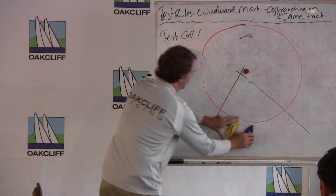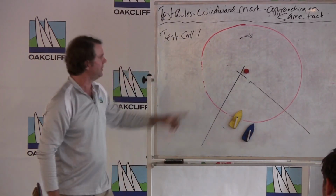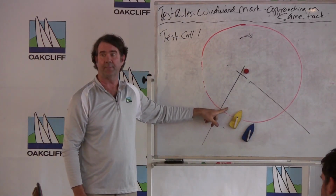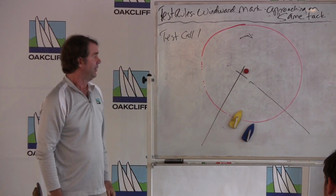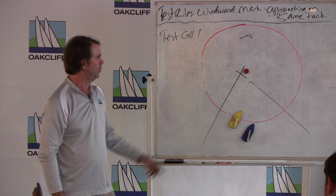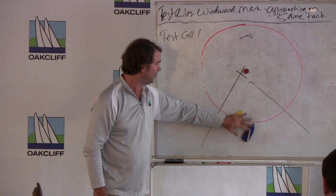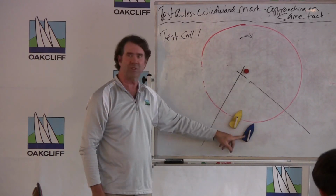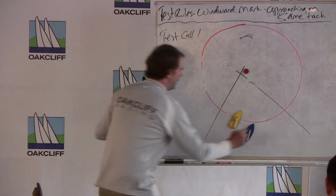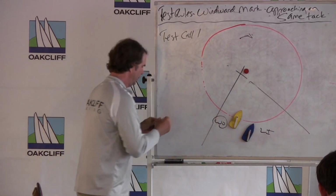When the boats get to the zone, doesn't matter who gets there first, 18 turns on and asks, are the boats overlapped? And clearly the answer is yes. So then it asks, who's the inside boat? Well, the inside boat is the leeward boat, because when these boats go around the mark to starboard, she'll be on the inside. So the leeward boat is the inside boat, and the windward boat is the outside boat.